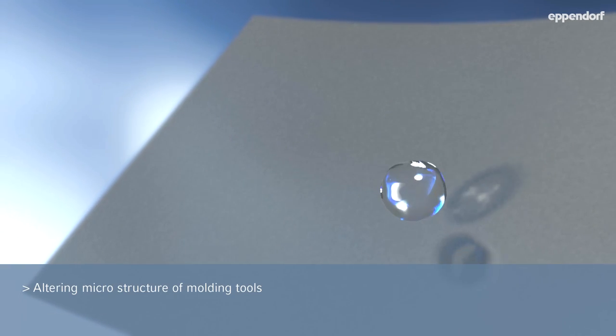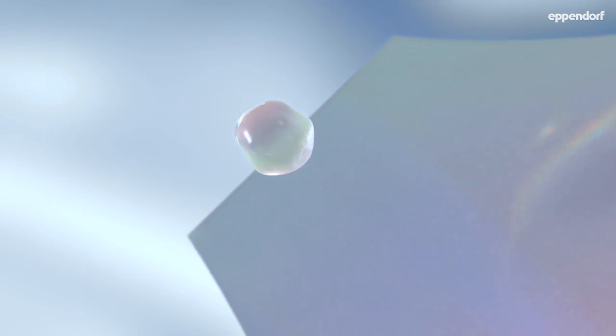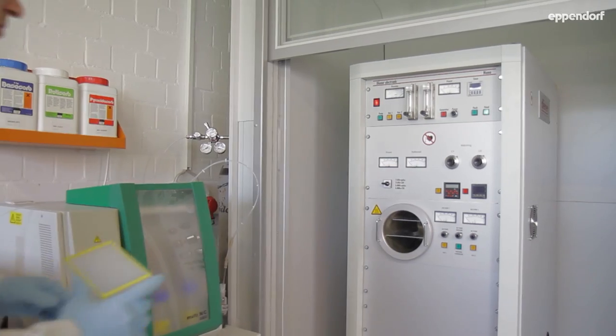Also by changing the microstructure of our injection molding tools. In this way, the surface of the plastic becomes rougher and any fluids that come into contact with it are repelled. This guarantees a distinct separation of drops and the most efficient use of valuable liquids.